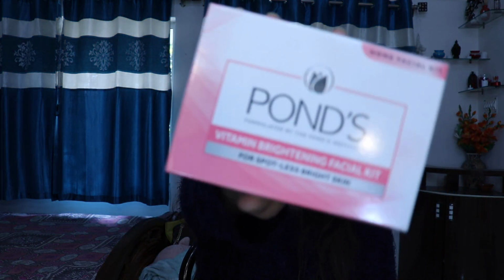So today I'll also show you guys a demo of how to get glowing skin at home. And I will be using this facial kit today, the vitamin brightening facial kit. And this again has 6 products in it.